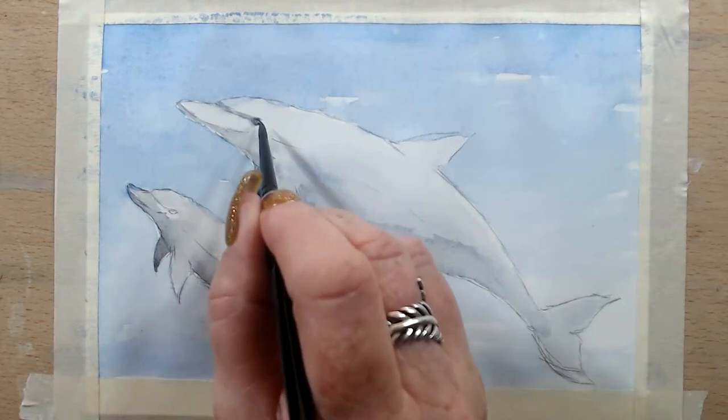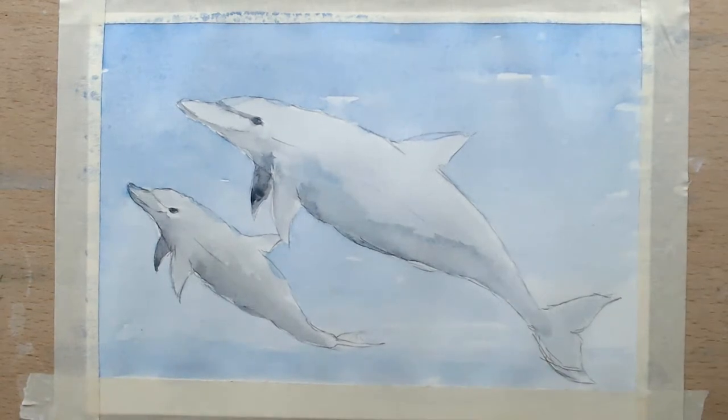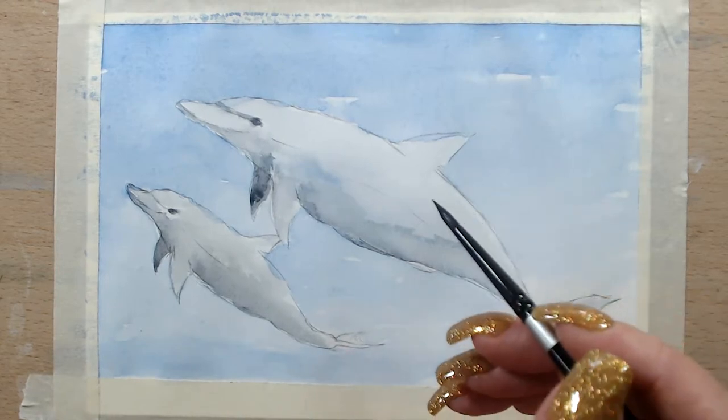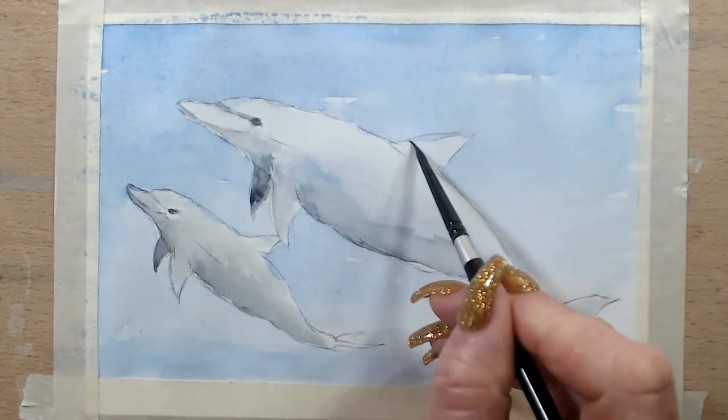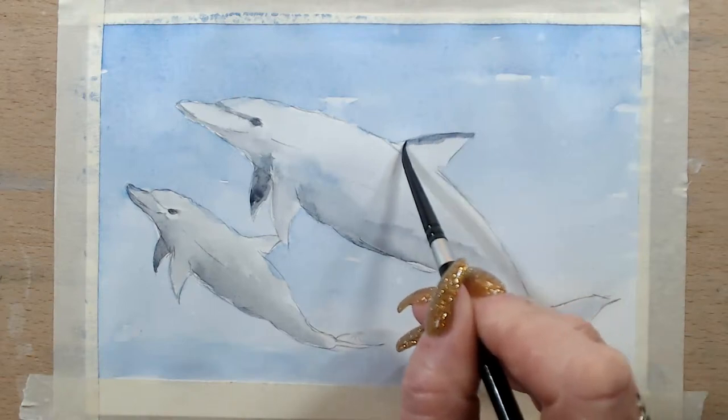So now I'm popping the eyes in with just this, so it's quite light. I will do their pupils and stuff after. And she's actually got a greyish fin. It's in water reflection shadow.